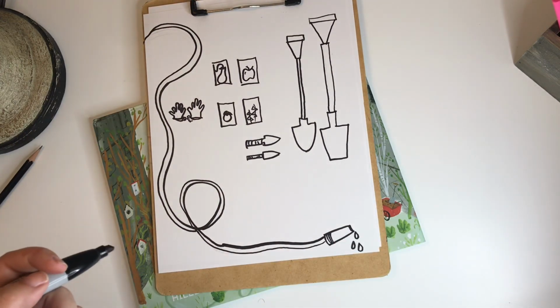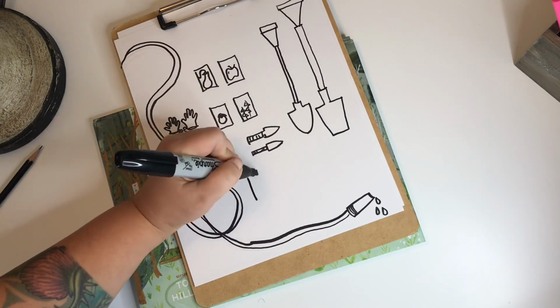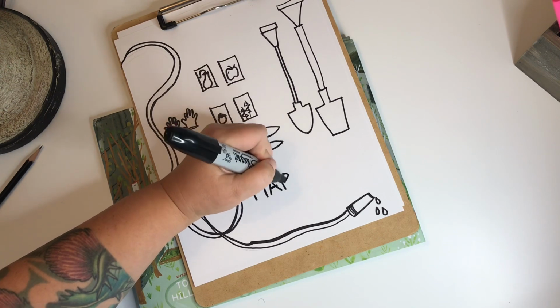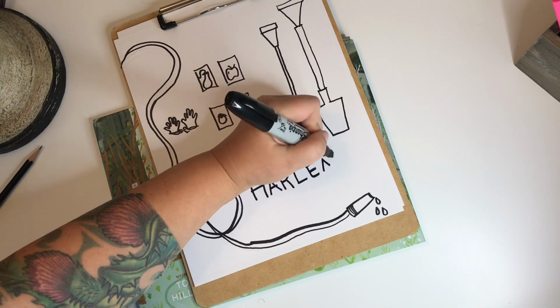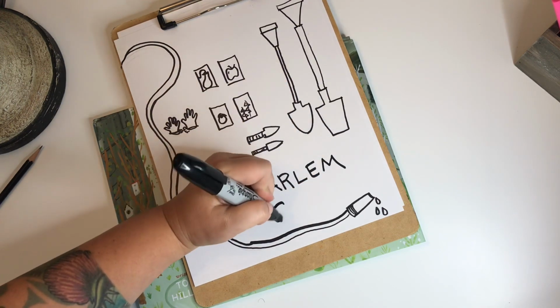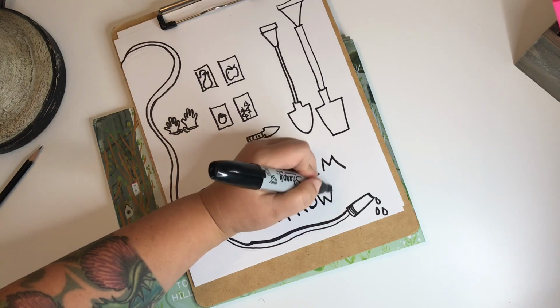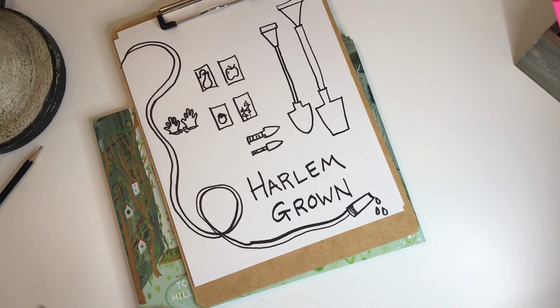Now we're gonna write the name of the book on here. Remember, this was called Harlem. That was the city the story was told in. Harlem. That's in New York, if you don't know. Harlem Grown. G-R-O-W-N. Harlem Grown. And there's all your gardening supplies.